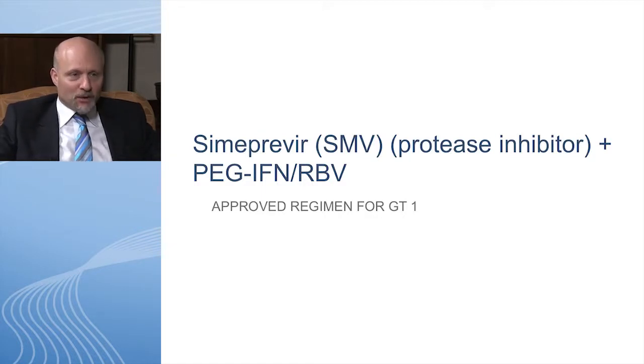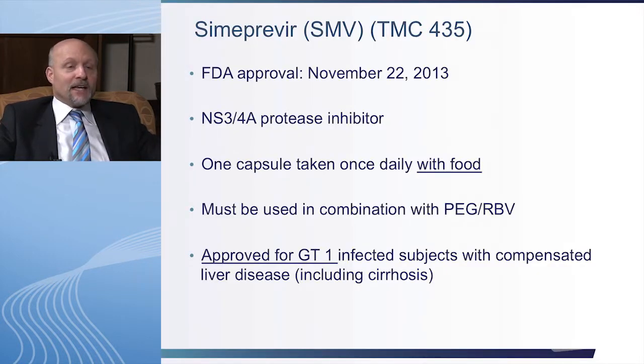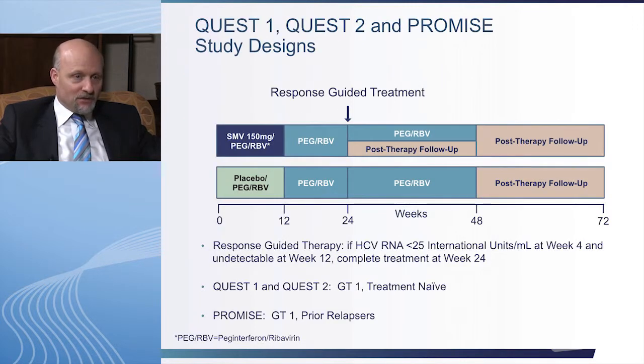colloquially known as a second-generation protease inhibitor. The advantages are that it is a 1-pill, once-a-day regimen. It's taken with food, but not with 20 grams of fat like telaprevir was. And the safety profile in the mono-infected patient population, with Sofosbuvir itself at least, is excellent. Now, Sofosbuvir was approved in combination with Pegylated interferon alpha and ribavirin, so it's a triple therapy regimen again.